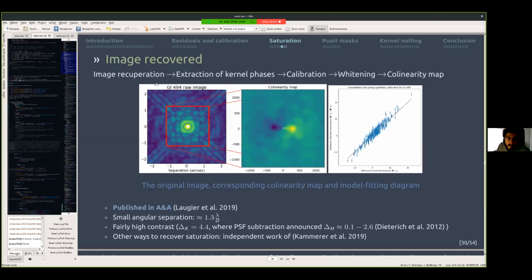So after recuperation of the lost pixels, I extract the kernel phases that you can see here. In calibration also, there's of course the statistical process, and I build a collinearity map that you can see here, where you have your actual companion right here, and I do a good model fitting. So here you have a separation of 1.3 lambda over D. It's really tight. The contrast is around 50 in the K band.